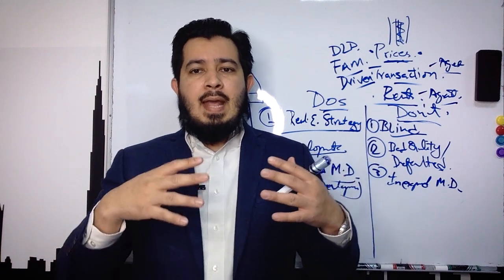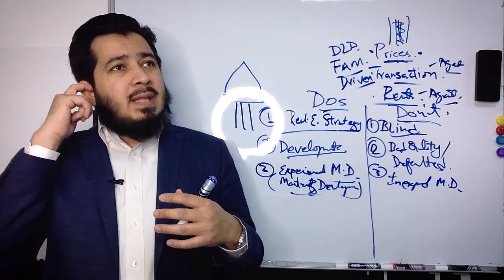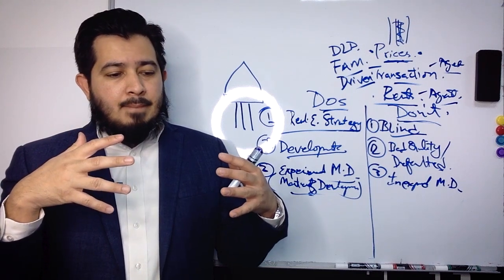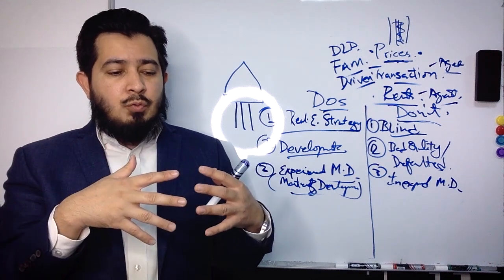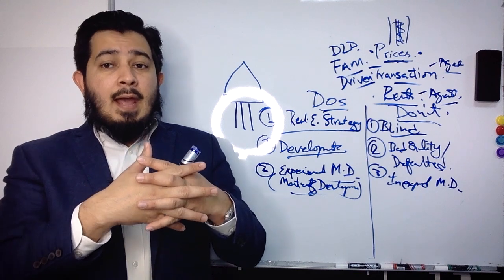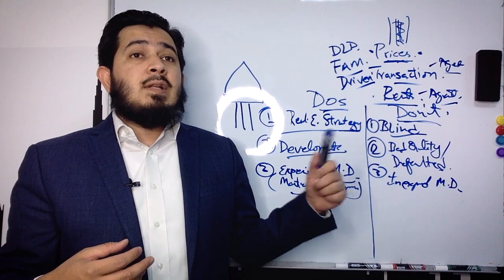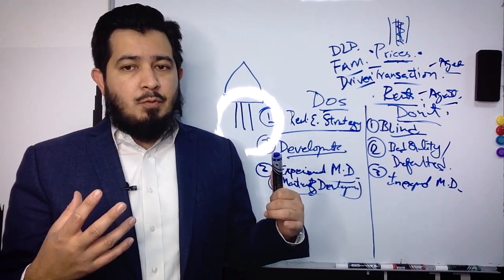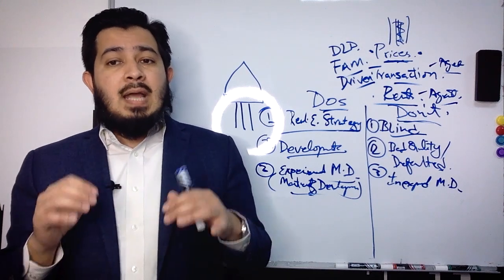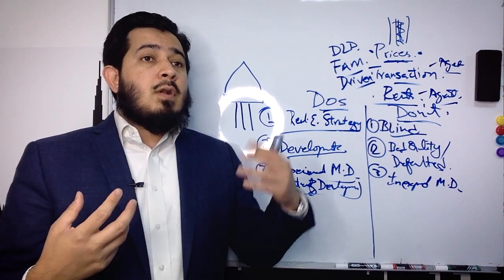They've learned a lot as they've gone, and with their experience, they've been able to put in a lot of value in making sure that the community comes together like this, okay? As opposed to, there have been very good developers who have delivered tons of buildings around Dubai, but if they've never delivered a villa community or a townhouse community in Dubai, I would call them an inexperienced master developer.